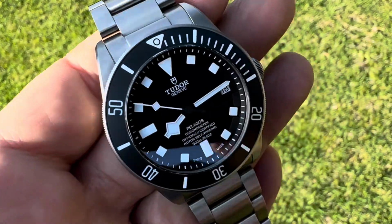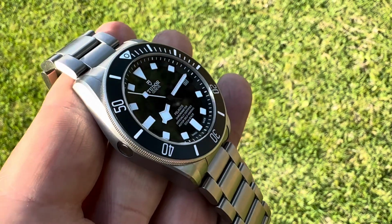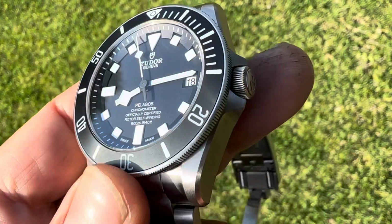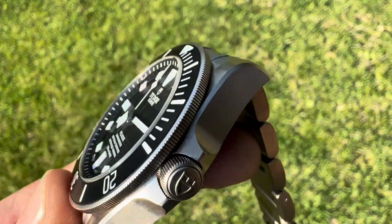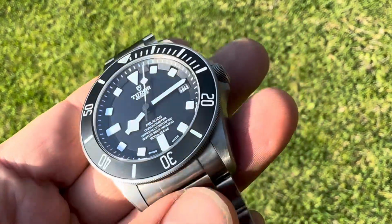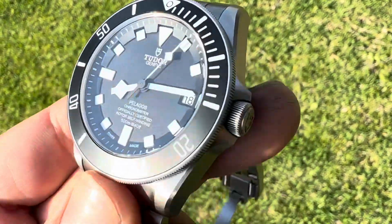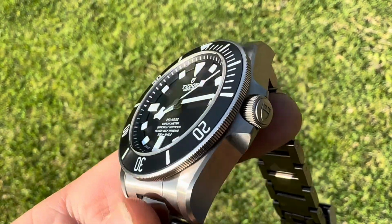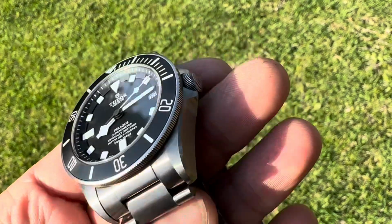You've got to pay attention to Tudor and what they're doing. It just seems like with all the new releases, every time you think Rolex is going to do something, it's actually what Tudor ends up doing. Rolex is really living through Tudor on all the changes and things they want to do. It just seems like they're throwing them in on Tudor. So I don't know, I love it.